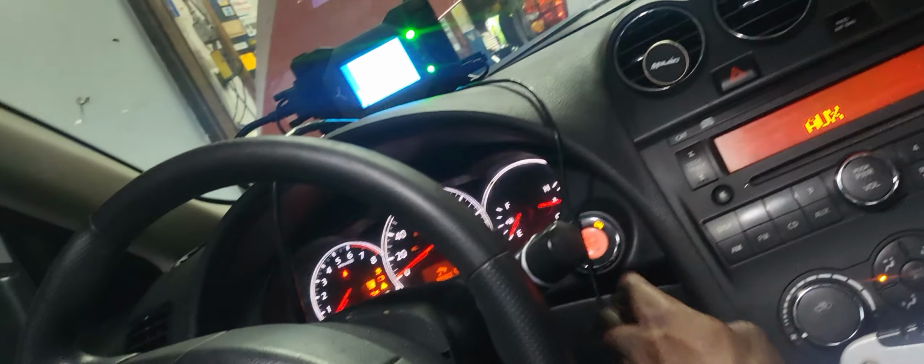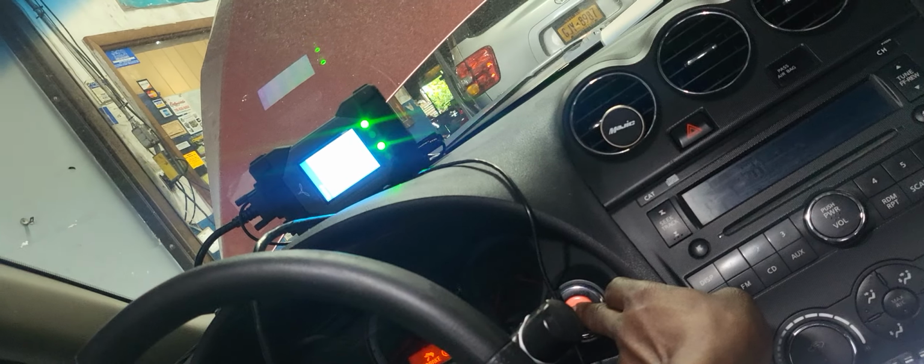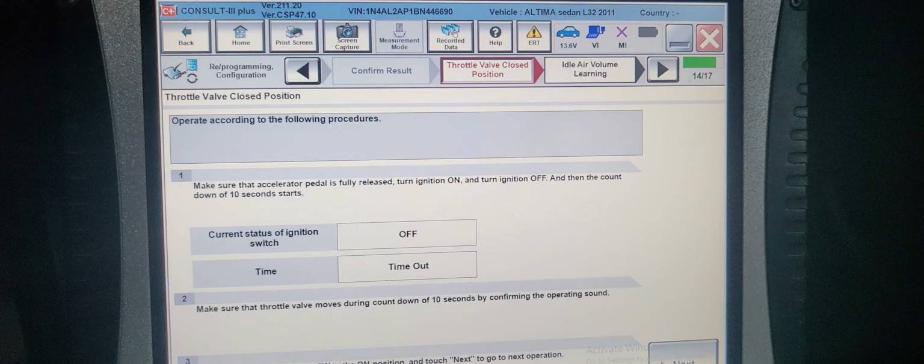Now I'm gonna turn the key off for 10 seconds. So the key is off for 10 seconds. And see, that one is blinking. Software is downloading, coming down. Now turn the ignition on and off 2 times. Now click next.